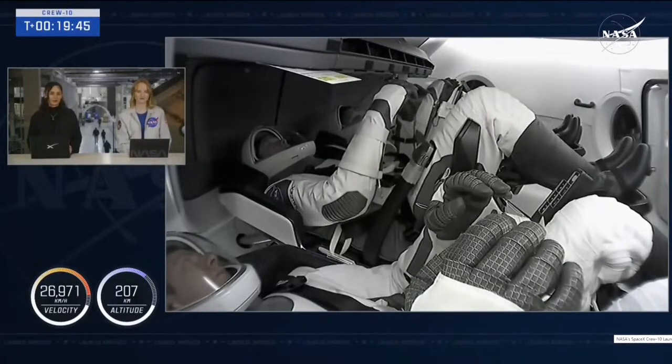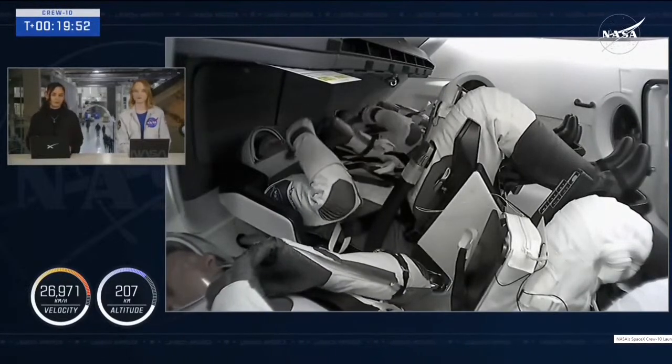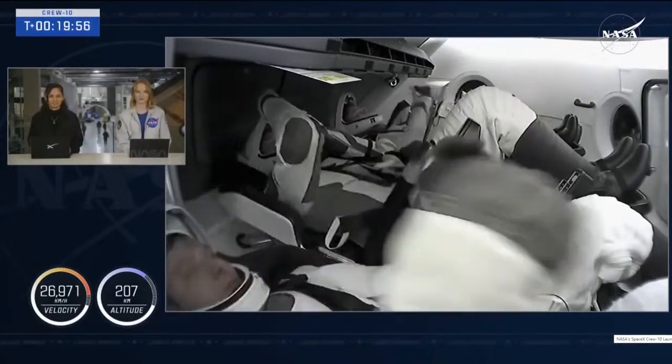Great calls there. They're go to open visors, which means that shortly they'll also be able to get out of their suits and get comfortable for the entire ride on Dragon to the International Space Station.